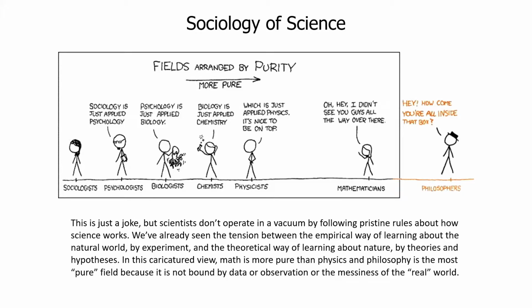Because science, as I've said, is a human pursuit, and scientists are flawed, and scientists have prejudices, and scientists have emotions, and sometimes these feed into the work of science. Maybe they shouldn't, but they do. There's also another thing which is an amusement to some scientists, and this is a joke, this cartoon, but scientists don't operate in a vacuum. They exist in the culture of science and the culture of academia, typically, working in universities or research institutes.